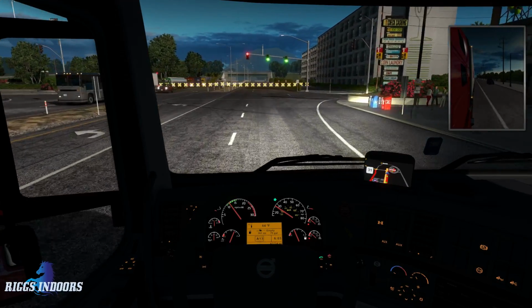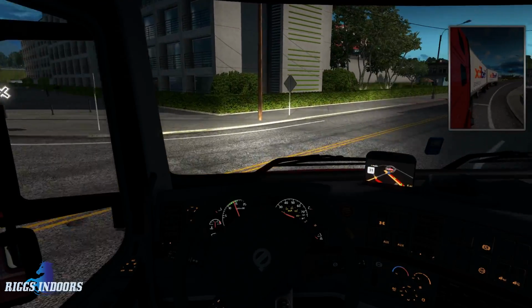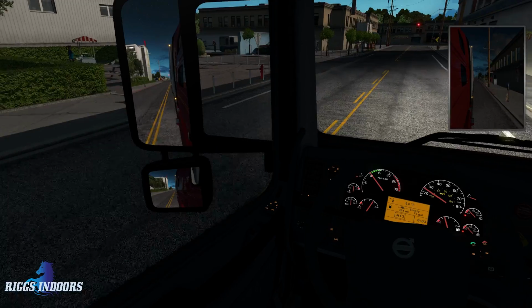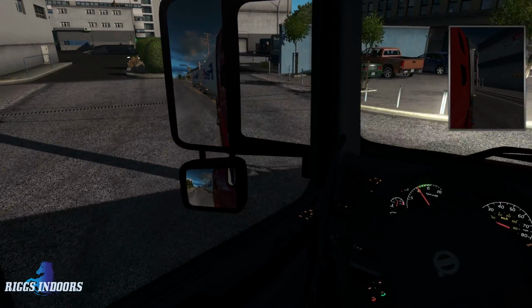Okay, do not turn yellow or red until I'm around the corner. Thank you. Oh boy, oh that was close. Now I think we're pulling in right here. Yes, we are.